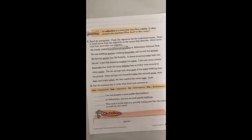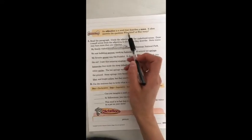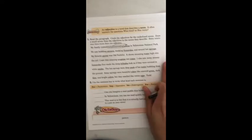So we're going to start on the classwork side. Put your name on the top and let's get started. This is a review of something that we've already learned, okay? Adjectives are words that describe nouns. Remember, they ask what kind and how many.